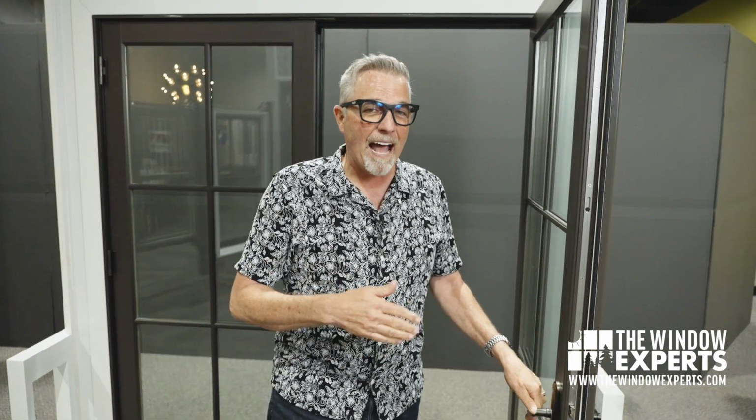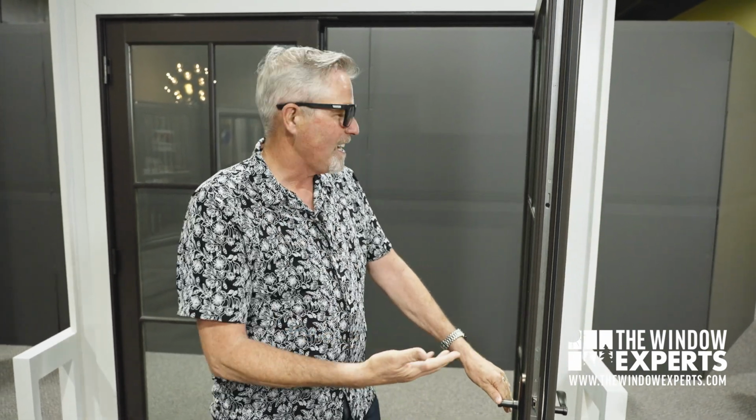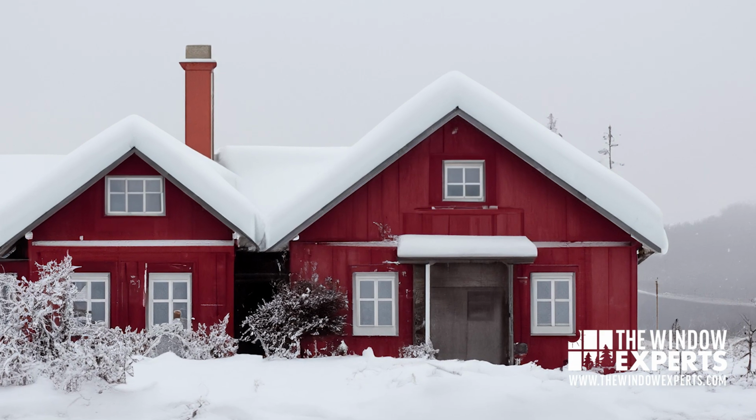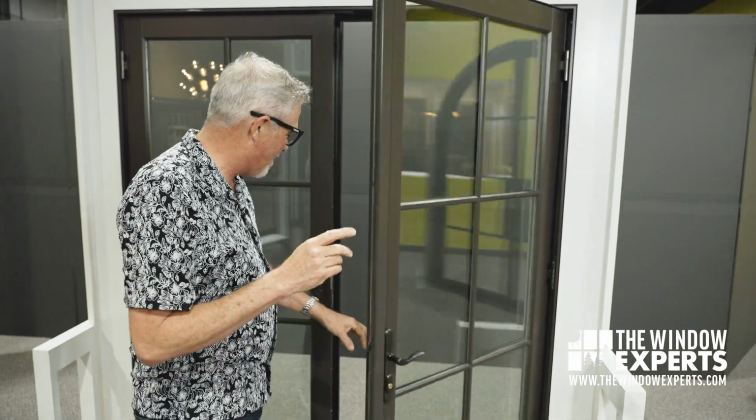Well, a product like this from a company like this, Infinity from Marvin, is made in the north, right? They're based out of Minnesota. In Minnesota, you don't see a whole lot of outswing doors. You know why? It would be a giant snow shovel. When you get a lot of snow up against your door, you'd be stuck in your house.